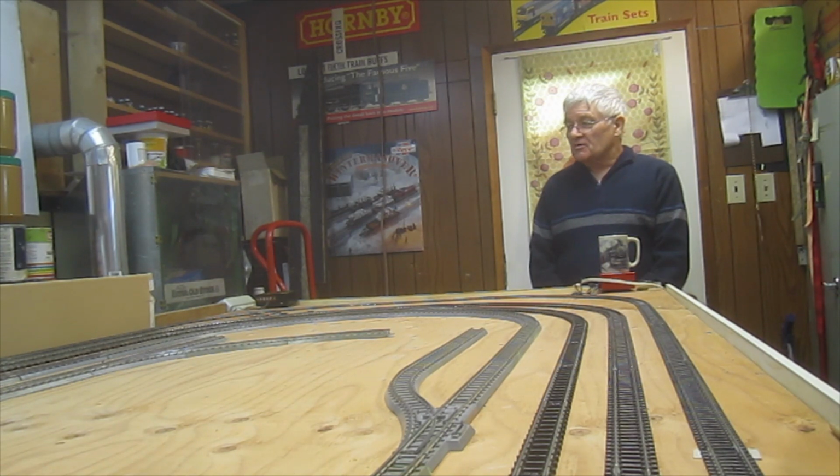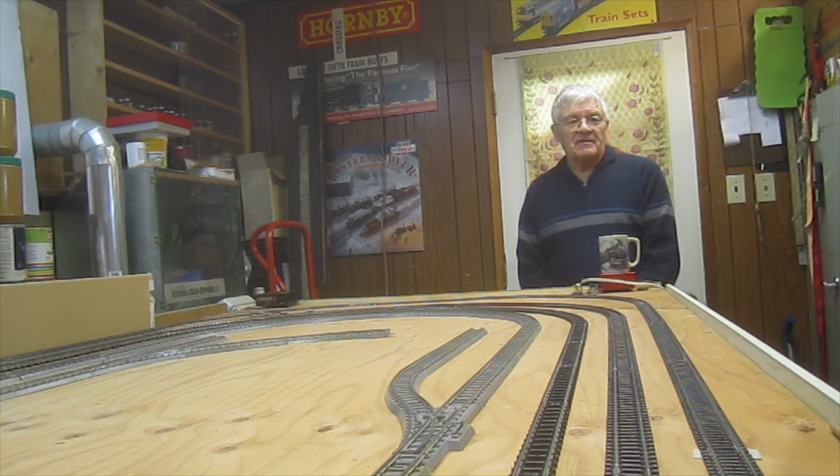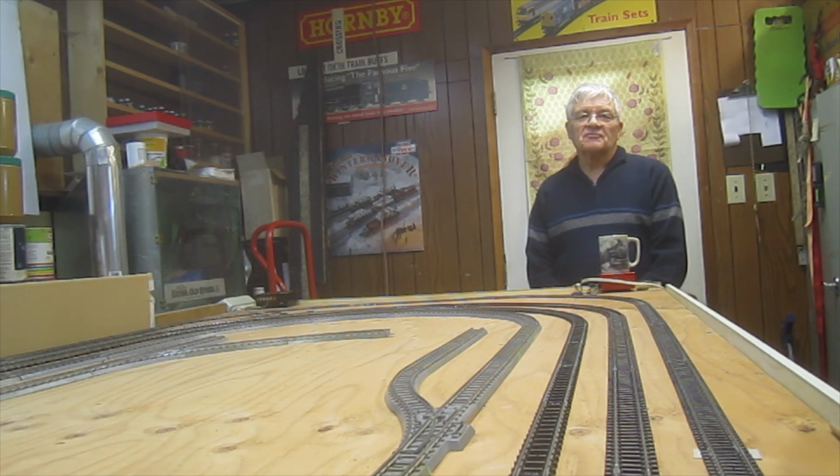As promised, we're back in the shed for one last time this season. This will soon be coming apart. As you can see, things are looking pretty sparse on the layout. Good reason for that. Today we're going to take a look at some items that I recently acquired. I'll give a little bit of history on them as we go.